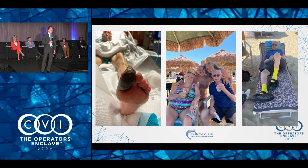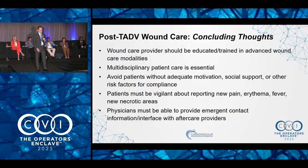He's tied in to an orthotist and prosthetist, having good foot care, and that's kind of half the battle in the end of these patients. And so just some concluding thoughts on post-TADV wound care. Wound care providers really should be educated and trained in advanced wound care modalities. There's a lot of nuances that go into this, and if you don't have a lot of experience in wound care, it's not that you can't do it, but I think that these patients are sort of a subset of general wound care, and you have to be really open to thinking outside the box for these patients.